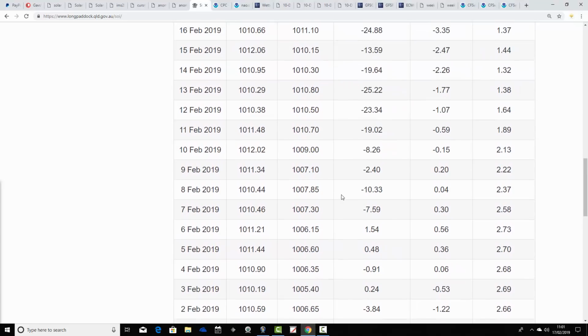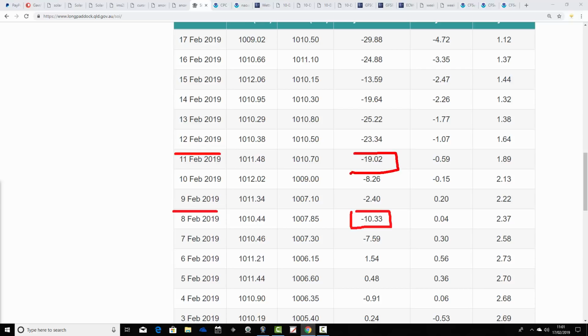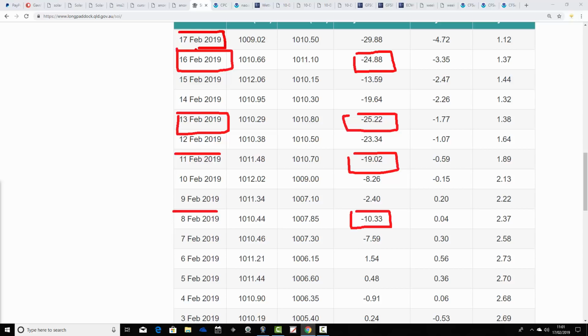But coming up to more recent days, we have had some very negative numbers starting to appear. For example, on the 8th of February, the SOI goes down to minus 10.33. On the 11th of February, we go down to minus 19.02. And on the 13th of February, we go down to minus 25.22. The 16th of February goes down to minus 24, and the very latest number, for the 17th of February, goes down to minus 29.88. That's a very, very negative SOI indeed.